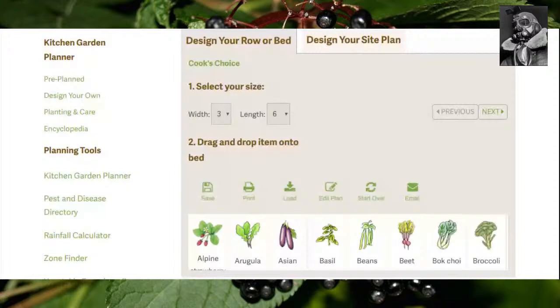It could be a loose leaf notebook, or the one I use is just one of those little 99-cent paper pads. You just write on the front of it with a marker. No fanciness needed. Don't worry if it gets cluttered and messy as time goes on. It'll still be useful down the road. So whenever you do your rotation of plants and all that other good jazz, you'll have a place to go back and check. Hey, did I plant tomatoes here last year?